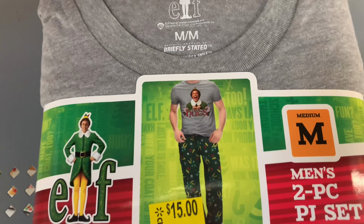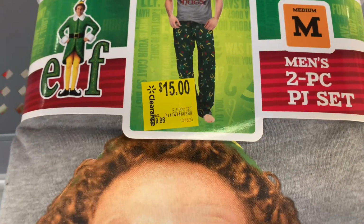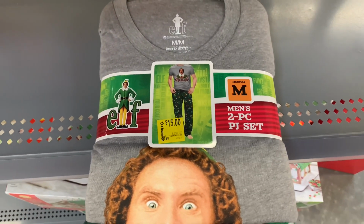Check your store, because on the app, the elf pajamas are still ringing up $15, but my store is actually tagged $9.98, so they're going down. It just might depend on your store, but the Christmas pajamas are super expensive, so definitely try to get a deal if you can.